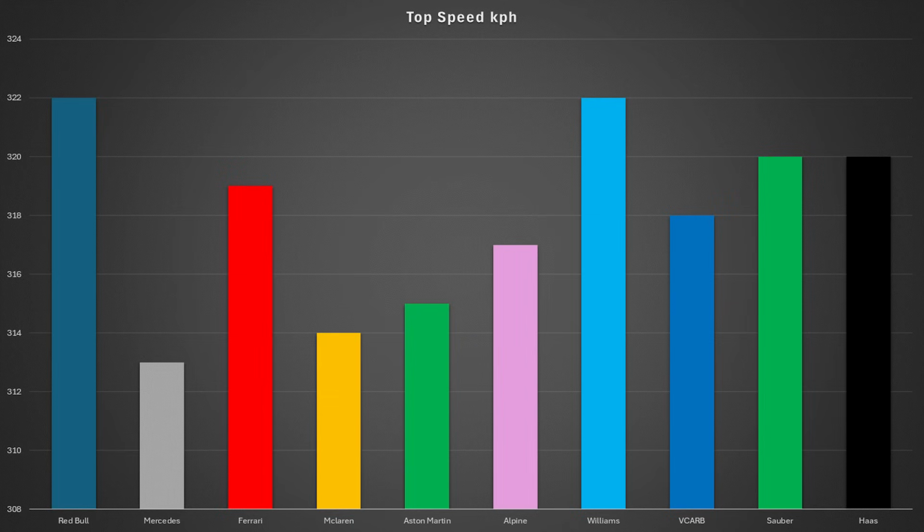Unsurprisingly, the top speed belonged to both Red Bull and Williams as they were both able to reach a top speed of 322 km per hour. But one team that is worryingly slow on their qualifying lap, which could potentially leave them vulnerable in the race, is Mercedes, as George Russell was only able to hit 313 km per hour on his fastest lap, which you will see shortly when I do the Mercedes part of the video.